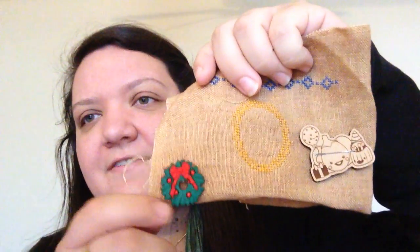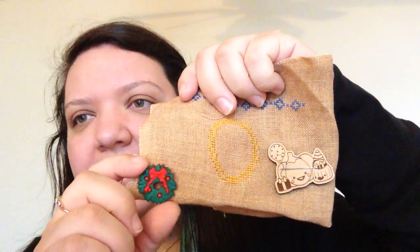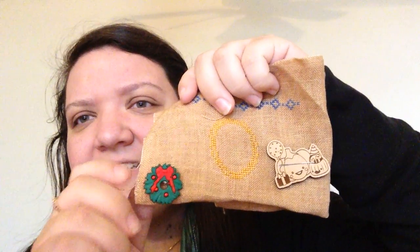And one of the girls there, Sarah, gave us each needle minders, and this is the one I got from her, and it's so cute. I love it. Thank you so much, Sarah. I really do love it.